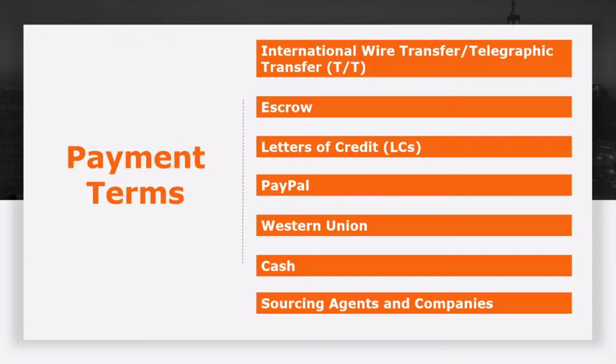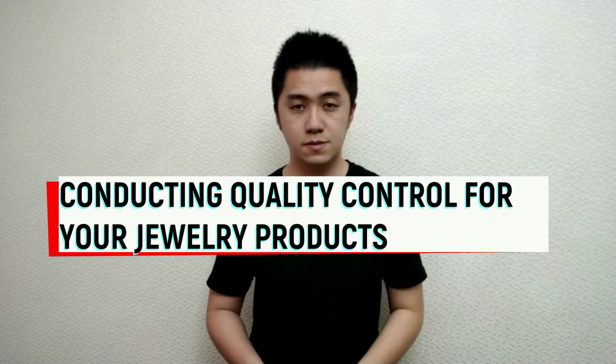Number 7. Sourcing agent and companies. If you noticed earlier, escrow is usually not accepted for many international transactions. However, if you import products through a local Chinese agent, it's another way to achieve the escrow benefits. The sourcing agent will be able to help inspect the goods and refuse to make payment if the supplier provides bad quality product.